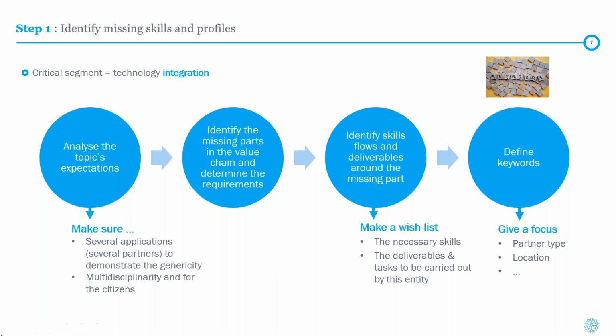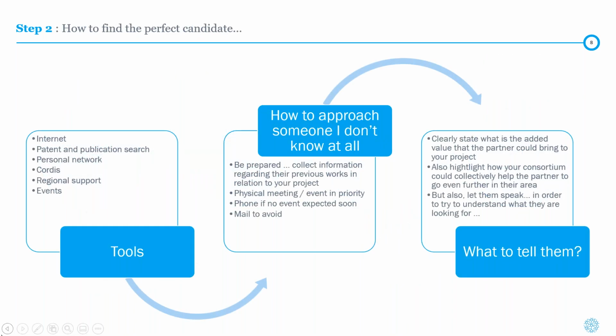Then the second step, obviously, is how to find this perfect candidate. Well, the tools that we use here at Ayming, obviously, the internet, as many of you do. Sometimes we do a Google search and we find an interesting profile, then we look elsewhere and finally find an interesting person to contact. Then patent and publication searches are also very interesting, namely related to scientific groups working on very precise subjects.